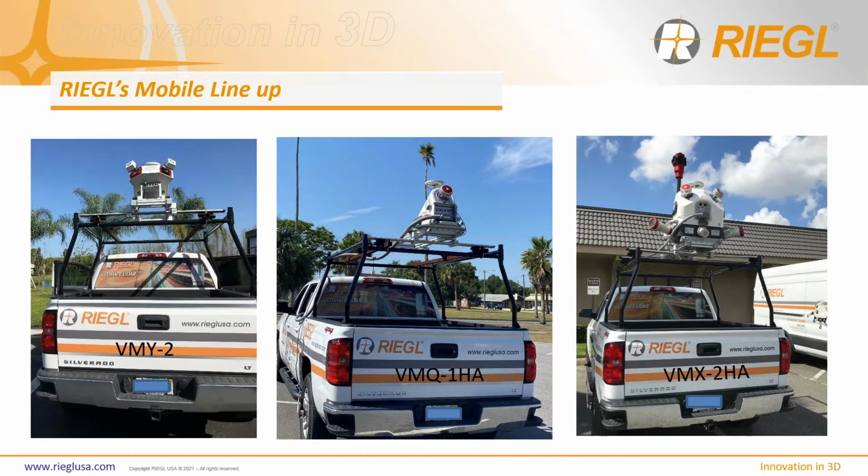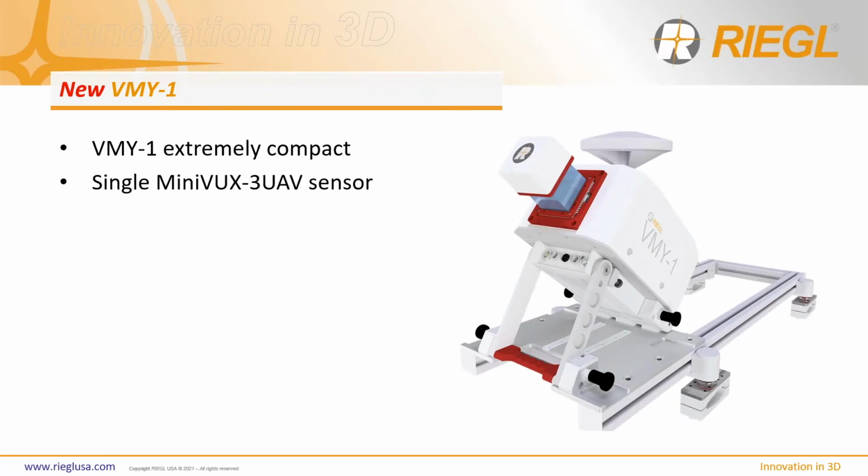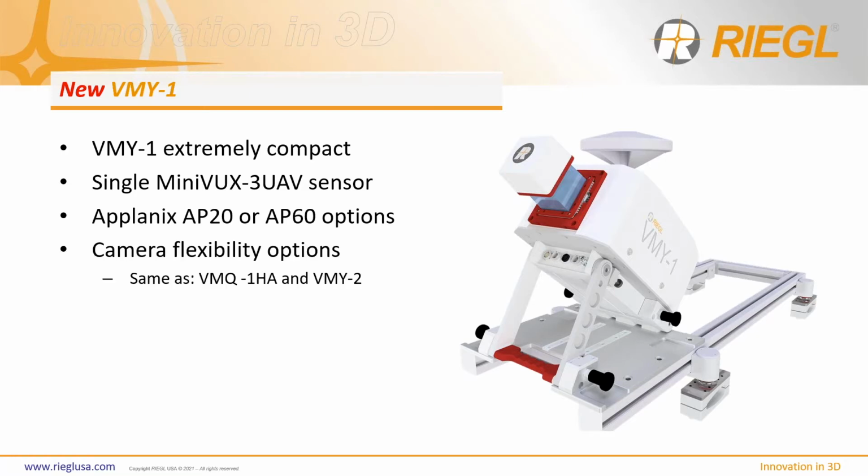So we continued that thinking further, which is how we came to our newest member of the mobile family, the VMY1. The VMY1, of course, is extremely compact, as you can see. It has a single sensor in it. You have Applanix AP20 or AP60 options. It has a similar performance to the VUX-UAV. It's not necessarily always going to be that sensor, just for clarification there. It offers some camera flexibility options that are well known in terms of our CS6 cameras and the Ladybug 5 Plus, of course. And it comes in under 20 pounds. So a much easier, lighter system.